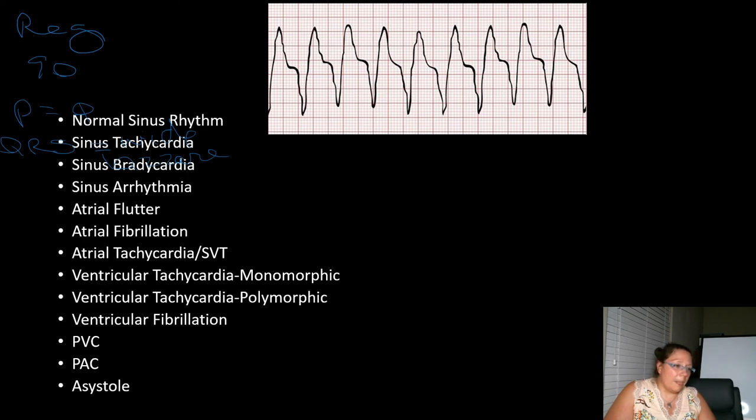We have no P waves, so we can't buddy up. So what do we have here? Well, we can get rid of the atrial rhythms, right? We don't have P waves, so we can get rid of sinuses. We can get rid of these, right? So we got ventricular tachycardia, monomorphic, polymorphic, or V-fib. So we can get rid of V-fib, right? Because we've got some sort of organization going on. V-fib means that your heart is just freaking out and needs a slap across the face. So we have monomorphic or polymorphic tachycardia.